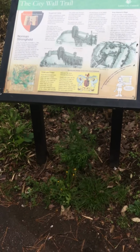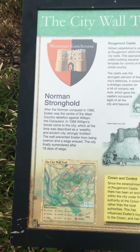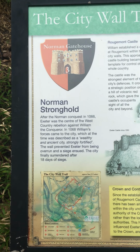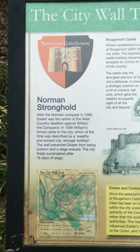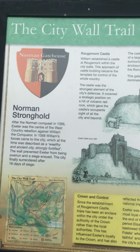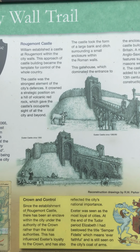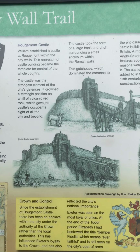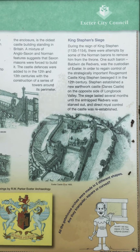This is the city wall trail. I'll hold the video here. You can pause it and read it at your leisure. I'll give it a few seconds in each spot. Then you can take a gander at the images.